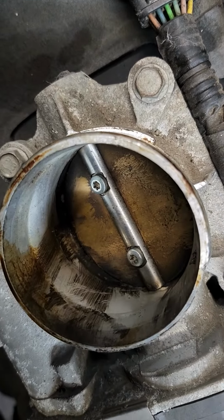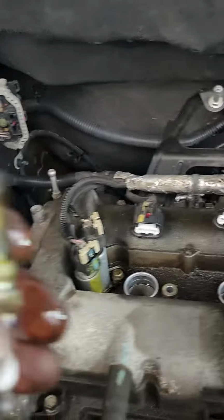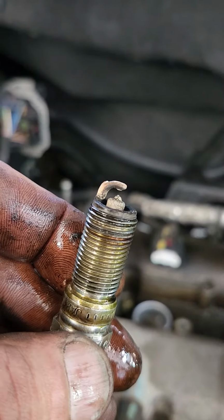So I'm on this 175,000 mile GMC Terrain 2.4 Ecotec. Let's take a look. Yeah, never been maintained. That's obviously burning oil because they're spilling it all over the place. Valve cover gasket's bad. Here's cylinder 4.